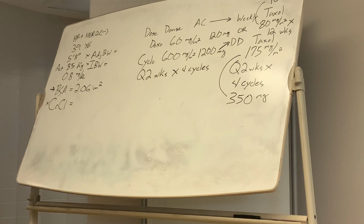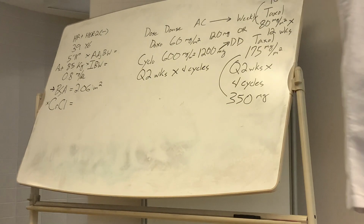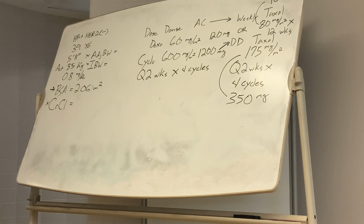Hmm? Yeah, the BSA too. Yeah. That's one. I mean, make it two. Make it 1.8. Make it one. Does everybody understand this part? Yeah, are we done? Is there anything else? Maybe that?